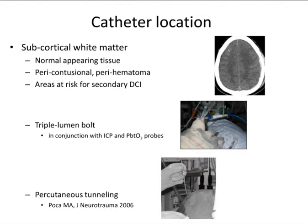You can use a triple or multiple lumen bolt. This system you see here, so you can add microdialysis to ICP and PbtO2, and this is inside the parenchyma. So if you want to then drain fluid, CSF drainage, you have to add an intraventricular catheter. But that's what we use in our patients, both TBI and SAH.